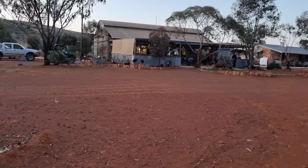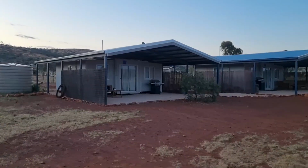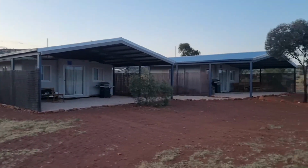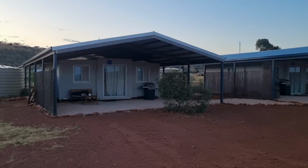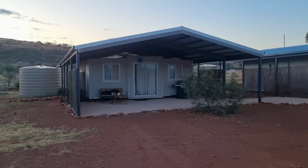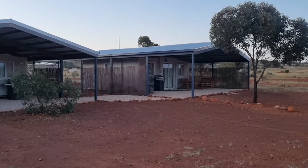Reception and the Spinifex bar. These are, I think they're called cottages. They've got little cottages you can stay in, barbecues and self-contained sort of place to stay while you're exploring the tracks here at Mt Ive.